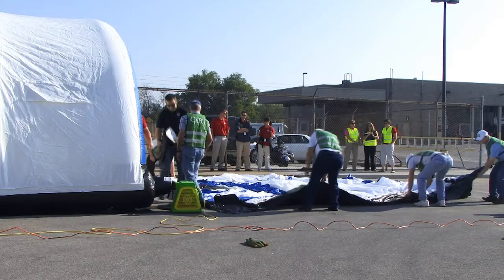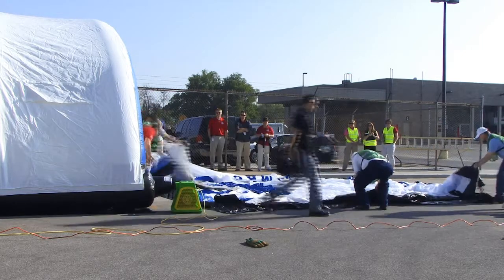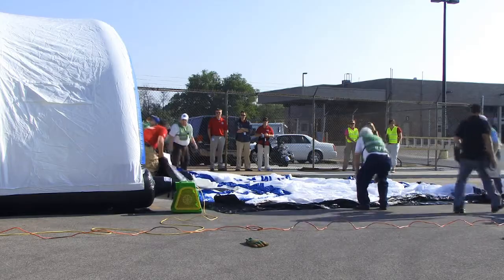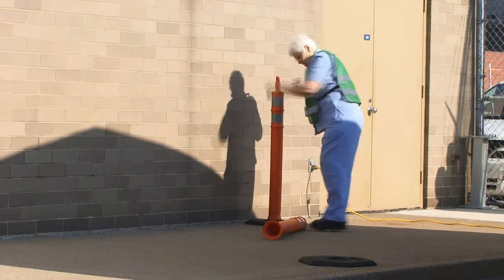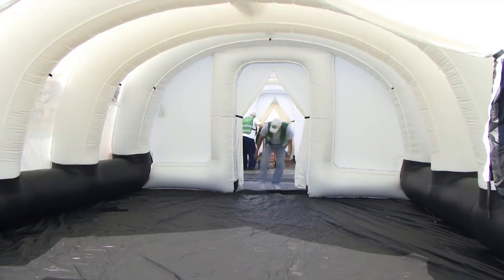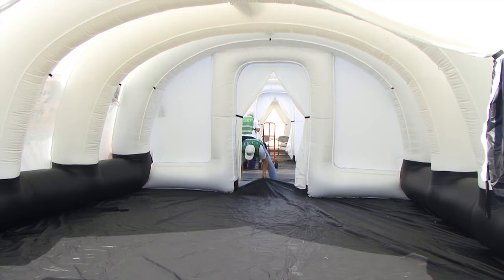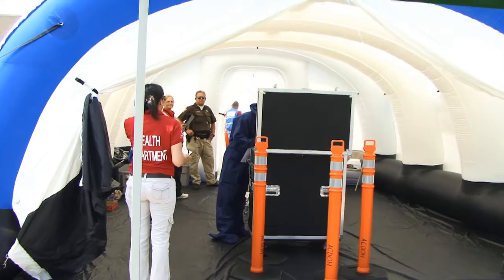The design, size, and location of any particular POD will depend on the number of exposed people and many other factors. Depending on the nature of the incident, weather conditions, and other factors, the POD may be indoors or outdoors. For very large events, when hundreds or even thousands of people may need to be given medicine or vaccine, the POD may operate 24 hours a day. It may last for days or even weeks.